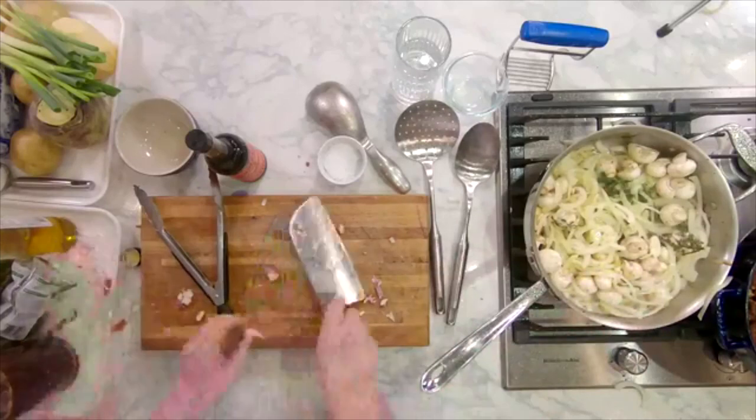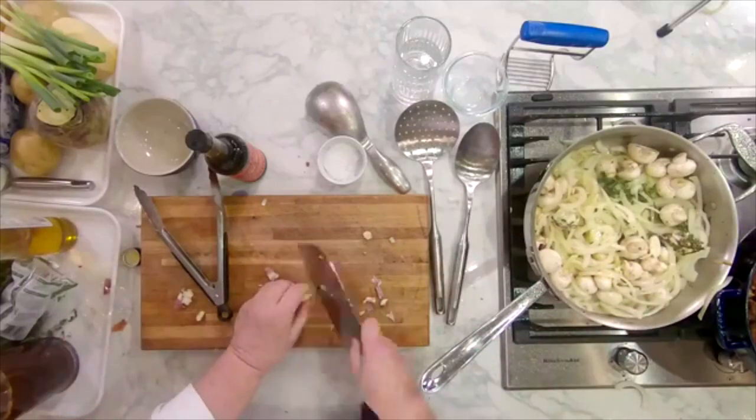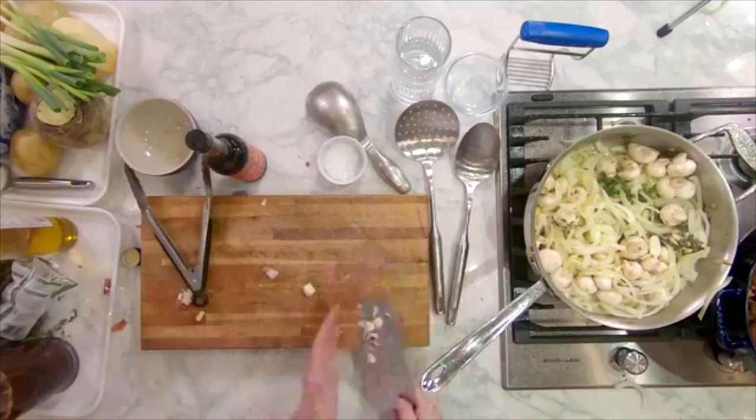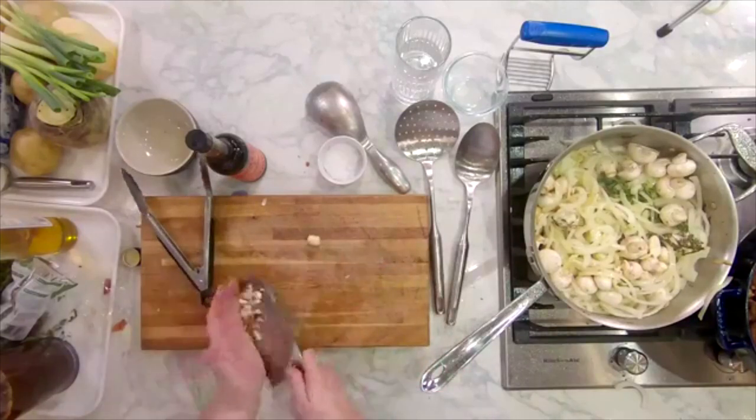I'll show you. There's another one. Look, there's a bit of stalk in there. Never mind, I cut that off. Go the other end. Watch this. Let me just clear my board so you can see clearly. Actually, that's better.